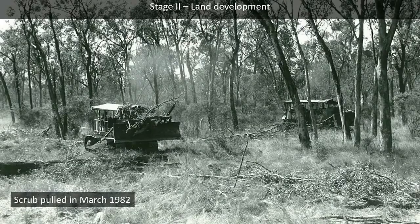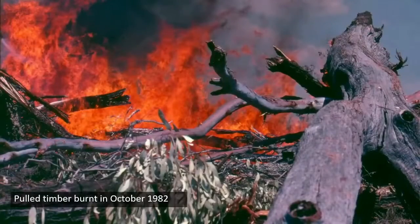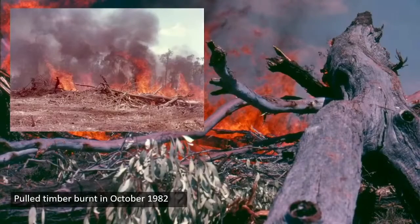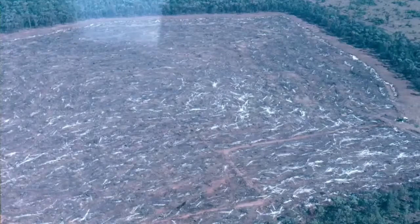Stage 2 of the study commenced in 1982 with 2 of the 3 catchments cleared. Scrub was pulled with 2 bulldozers joined with cable and chain, which was the traditional method of clearing at the time. This method of clearing and the scale with which it was conducted within Queensland is no longer allowable due to the modern understanding of the environmental harm that it does. After pulling, the timber was burnt in situ, as these photos show. And here you can see the resultant ash bed across catchments 2 and 3 after burning.